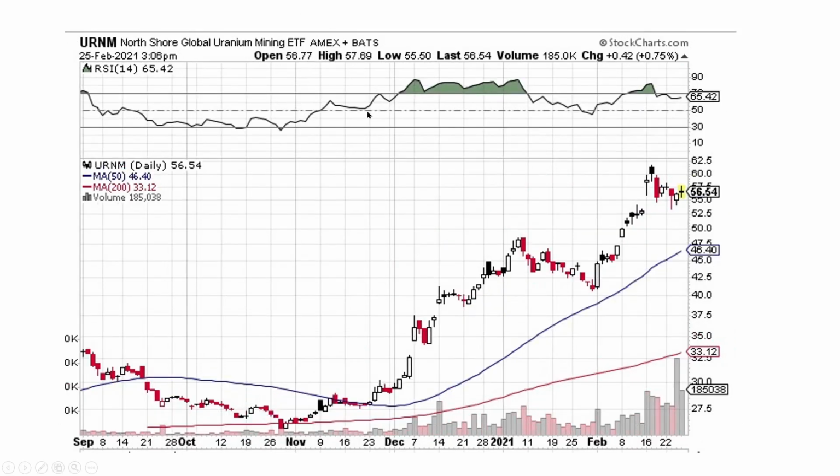URNM, Sprott Uranium Miners. Again, I see how this is a big down day and there's small up days. I'd be careful of this thing. I think we're still going to continue to pull back. I think we have a little bit more pullback mode left in it.